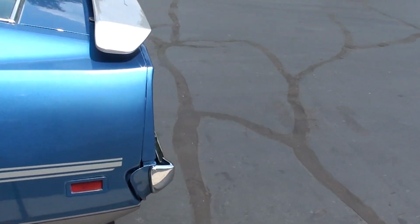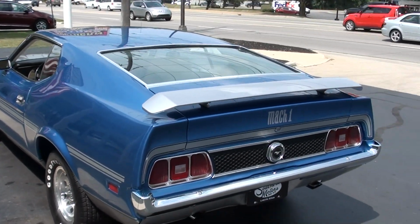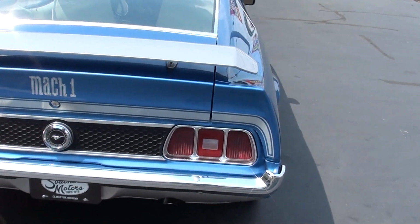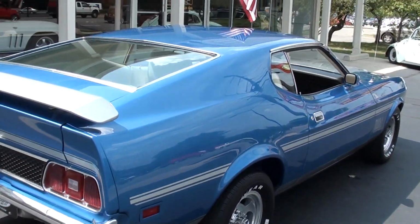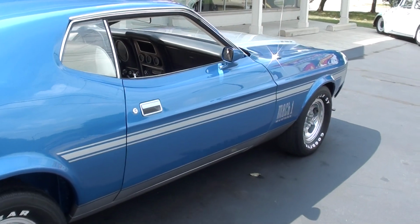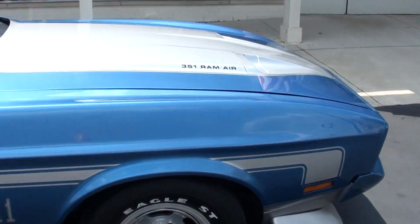Beautiful car, man. It's got the silver accents. You can see the go wing on it. It's got the silver striping on the hood. Fully documented. We've got the Marti Report, all the documentation from when the car was new, and it is a factory Q code 351 four-speed car. You could flip this thing upside down and the bottom is as nice as the top. The floors are all painted blue, just like the rest of the car. Really just a pretty, pretty car.